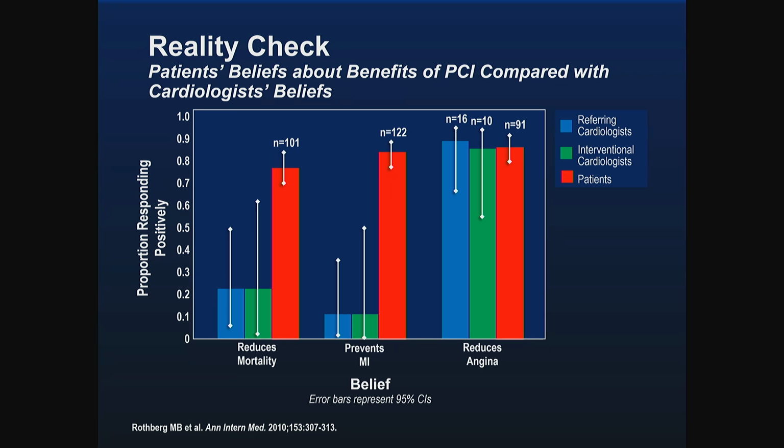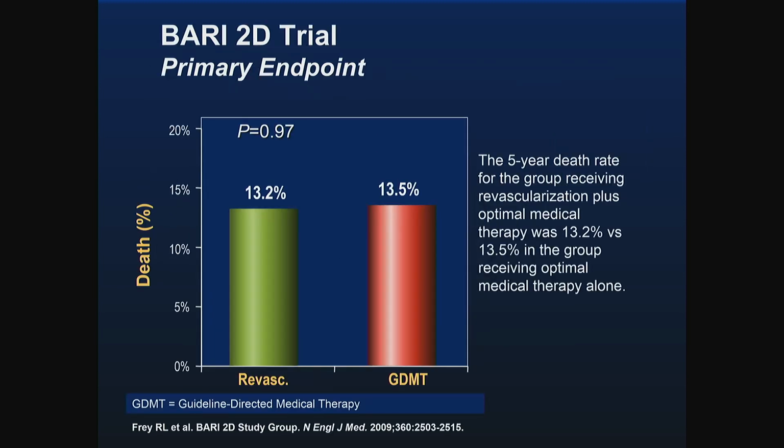And why do we say that revascularization doesn't always help? There are studies like the COURAGE study that looked at this specifically and did not see any benefit in terms of mortality or MI in patients treated with PCI versus optimal medical therapy.